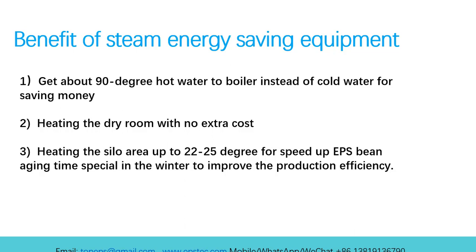Heating the silo area up to 22 to 25 degrees to speed up the EPS bead aging time, especially in the winter, to improve the production efficiency.